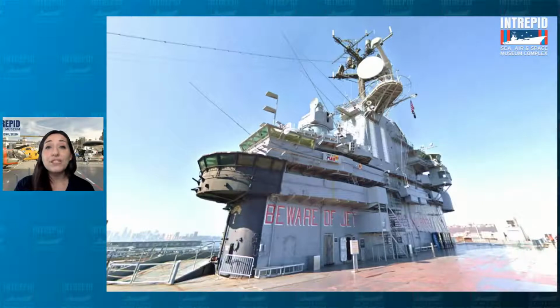This is up on the flight deck. This area of the ship is something called the island, and that's where a lot of navigation and communications were based. They were all kind of in this one central area. Now, up there is where navigation is happening, so you're literally going to be steering your ship at the helm. But there's also an area up there where you're going to be doing a lot of communication too.